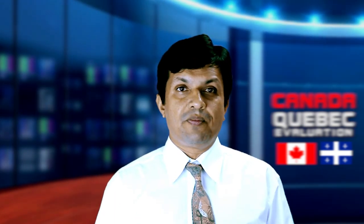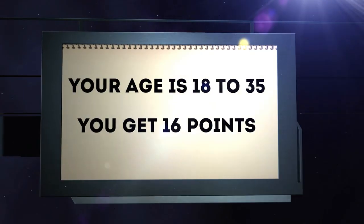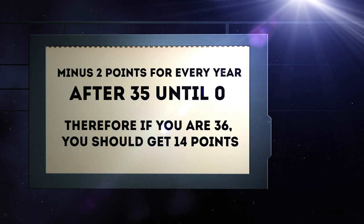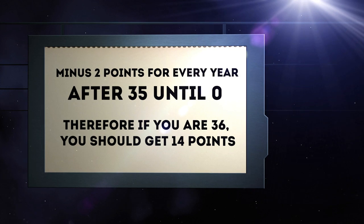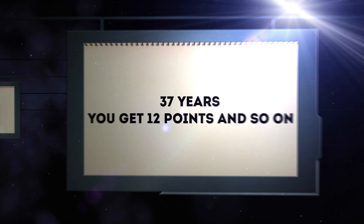Now we'll go to the next criteria, and that is age. If you are between the age of 18 to 35, you get 16 points. Now you can minus 2 points for every year you are older than 35 until you get 0 points. Therefore, if you are 36, then you get 14 points instead of 16 points. If you are 37, then you get 12 points, and so on.